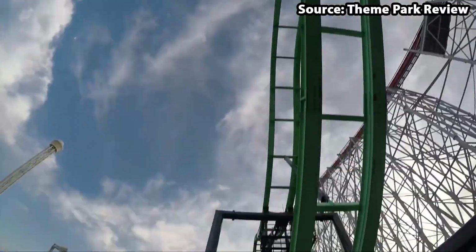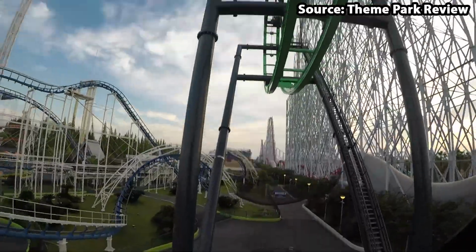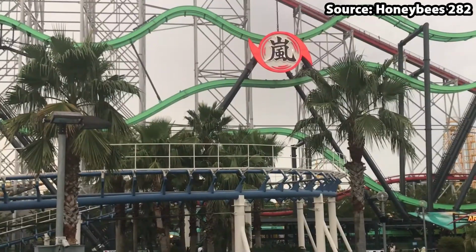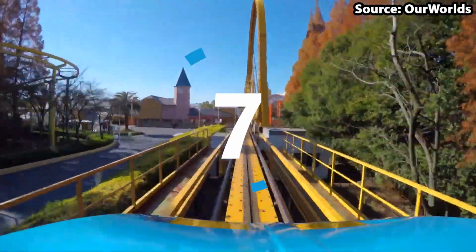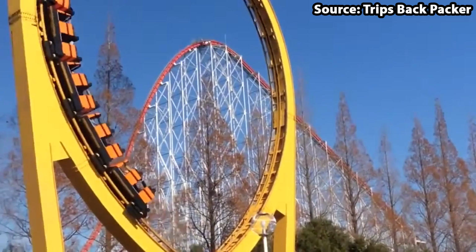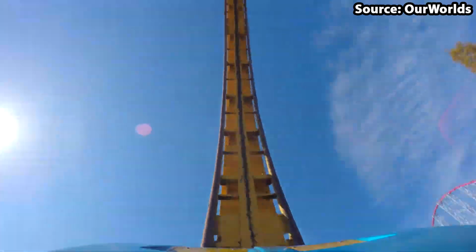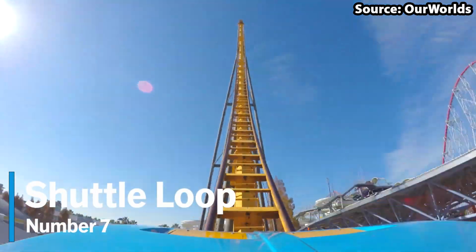And so what are you waiting for? Jump aboard Arashi today for a ride experience that you nor your stomach will ever forget. Who here loves a good old fashioned roller coaster loop? Well, if that is you, then look no further, as for our number 7 position we have Shuttle Loop.